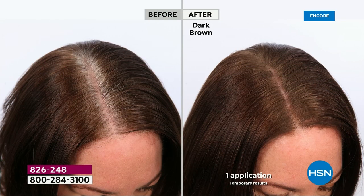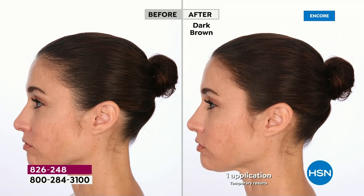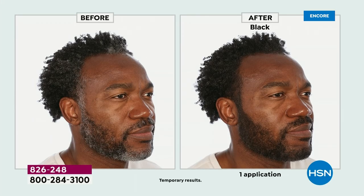Check it out, you guys, whether you're covering grays, maybe it's your roots, do you have bald spots, thinning areas? If you wanna make your hair look thicker, maybe you wanna fill in the hairline, your sideburns, your beard, your eyebrows, whatever it is, this is the biggest and best beauty secret. It is called Color and Conceal.